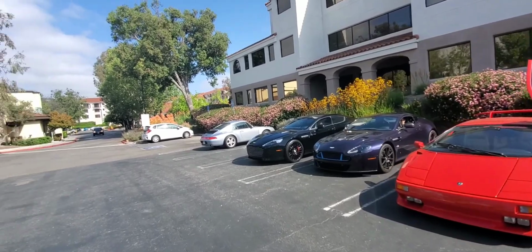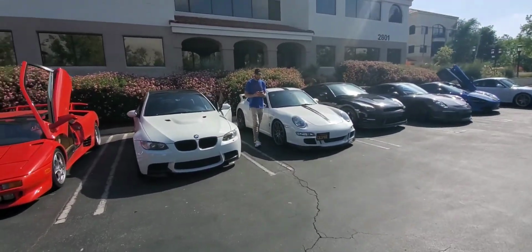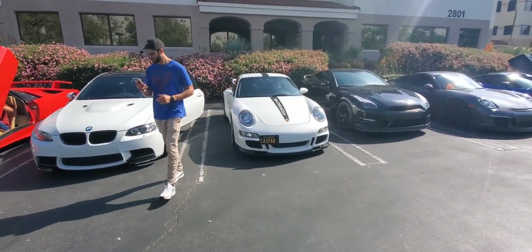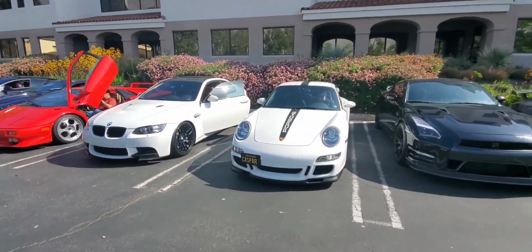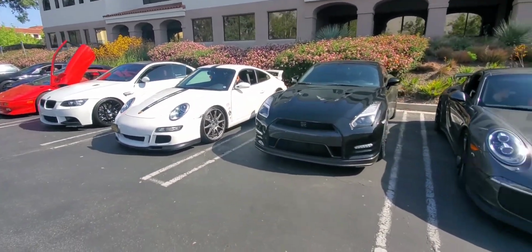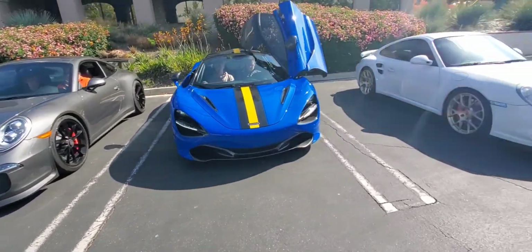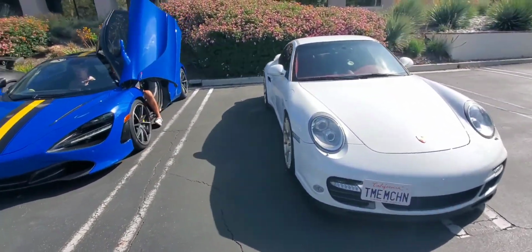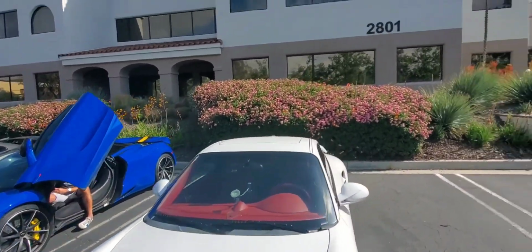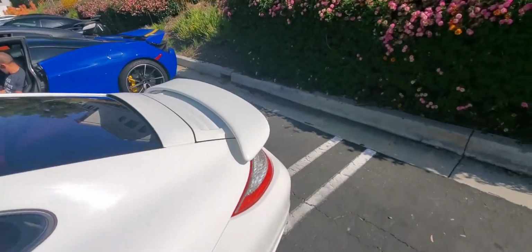So we got 3 V12s here, 2 Aston Martin and a Diablo, and have a nice M3 E91, I think. This looks like a GT3, GTR, a GT3, and a McLaren 720. Yeah, 720S. All right, and my turbo right here.